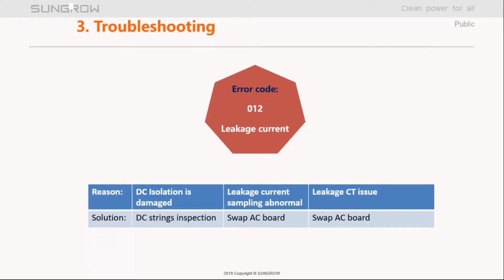Again, the leakage current: the inverter is sensing more than 300 or in certain cases 600 milliamps of current. If it goes above that, the inverter will trip, or in certain cases it will also decrease your output power to safeguard against the leakage current. When leakage current comes, you need to check the insulation on the DC string as well as on the AC cables.